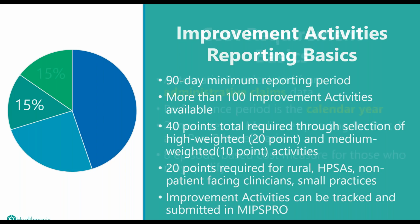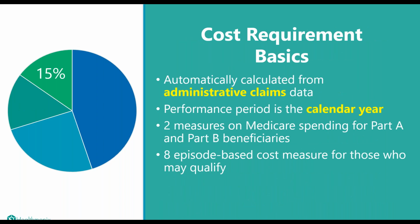And finally, we have the cost category, which is now worth 15% of your final MIPS score, up from 10% last year. Unlike quality, PI, and improvement activities, cost is automatically calculated from your administrative claims data, meaning CMS will be automatically calculating cost for you, and you don't need to submit anything for it like you do for the other three categories of MIPS.